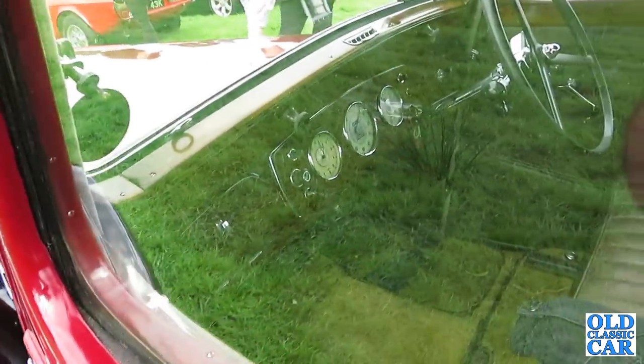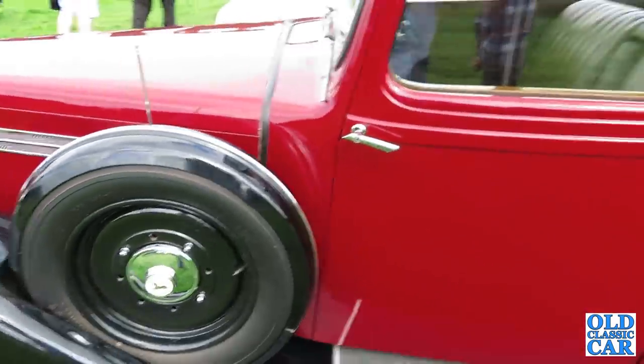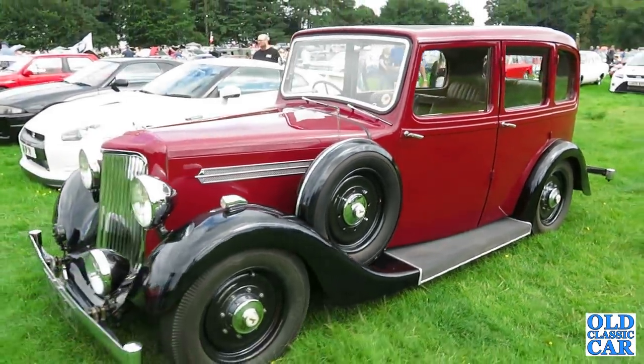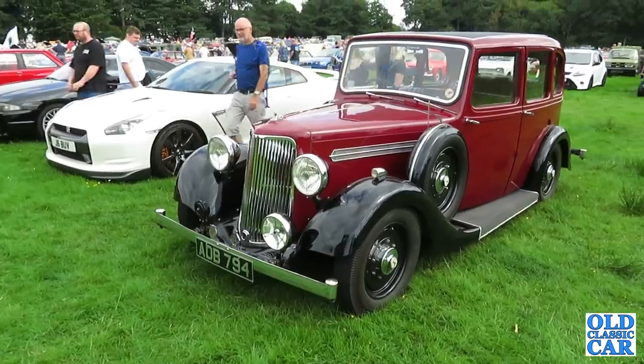Lovely dash. Well, as you say, I've never seen one of those before. What is it, a 12 or a 14 perhaps? I'll have a look at the registration later and just see if there's any information I can find.